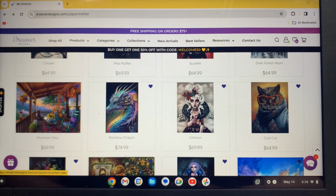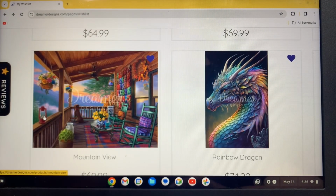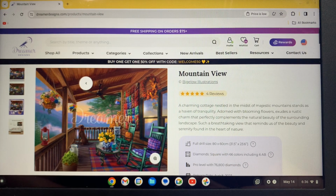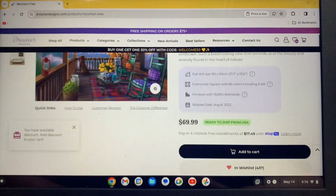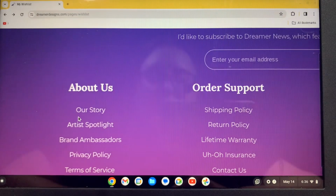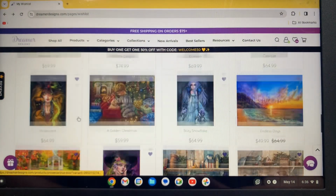All right, next up we have Mountain View. This one reminds me of Cabin Porch that I did from Diamond Art Club. Actually, is that the same artist? Bigelow. Was Cabin Porch Chris Bigelow? No, it wasn't. It was Greg Giordano. Sorry. It's quite similar though, but I really, really like that one.